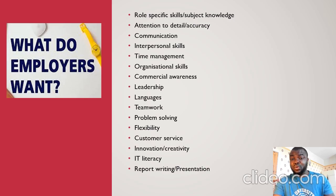In addition to that, we also have what we call soft skills. The employer is interested in knowing that you have soft skills like attention to detail, communication, interpersonal skills, how you relate to others, time management, your organizational skills, leadership, teamwork. I don't intend to narrate everything, but basically it's on the slide and we can see it. These are some of the things that every employer is interested in. So if you have started a job search, you probably are familiar with most of these skills.